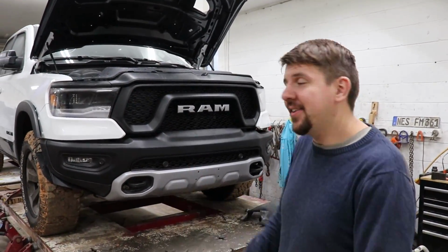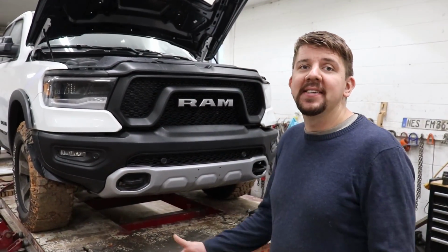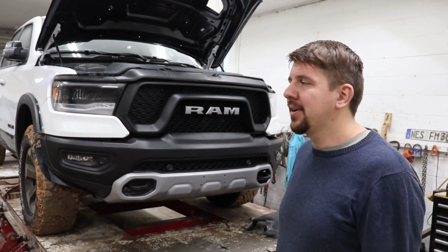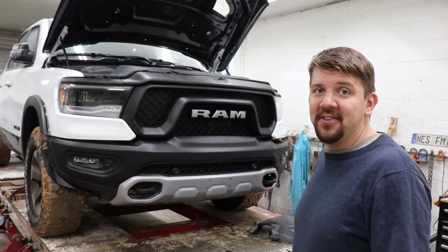Alright guys, so it's coming together. It looks great. Obviously there's a lot of adjustments we still need to do, but I still need to take it apart because I'm still missing some pieces from the dealership. I call them, they're on order, they're coming in later. But I mean, it's coming together. It's looking good, for sure.